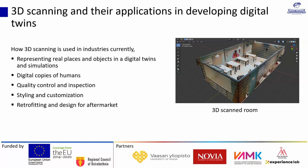So currently it is majorly used in the industries for representing real places or objects in digital twins, to make digital copies of humans, and sometimes it's also used in quality control, where the manufactured product is compared to the digital twin and checked for variations. It's also used for styling and customization, as well as retrofitting. So we'll talk about three major techniques of 3D scanning.